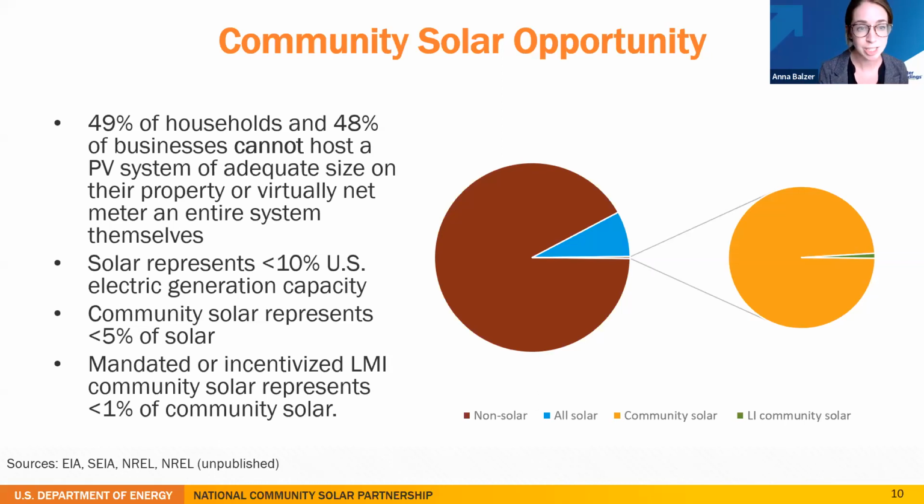So in the pie charts we see here, you can kind of see how community solar is doing so far. Solar is about 10% of electric generation in the United States right now. Right now, community solar is just 5% of that total solar generation. And I just wanted to call it out here that the type of community solar that is specifically serving low and moderate income households or low income households is still a very small portion of that, but is rapidly growing. So if we can go to the next slide.